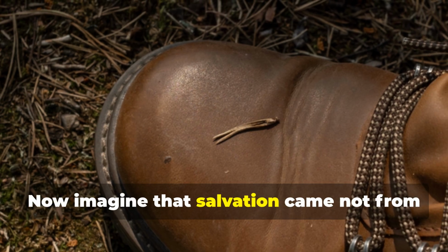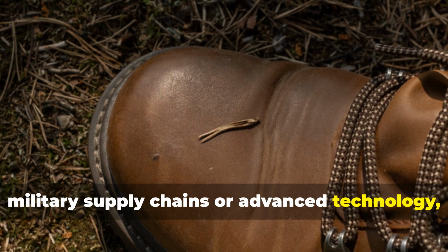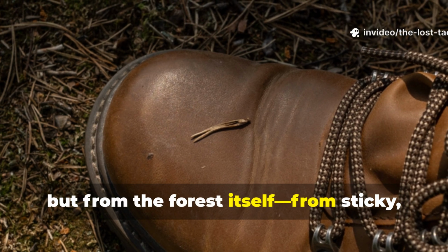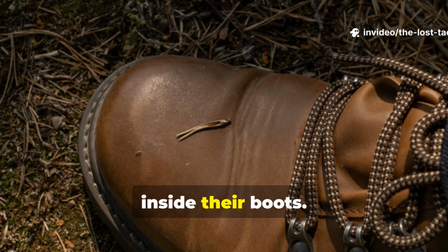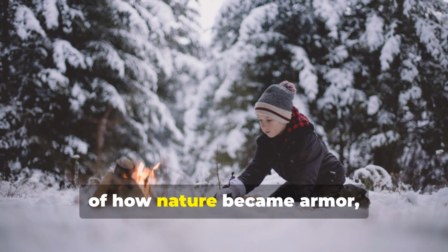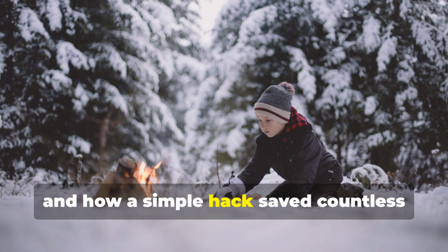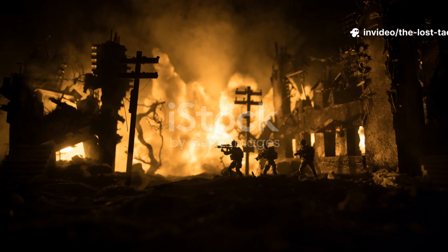Now imagine that salvation came not from military supply chains or advanced technology, but from the forest itself, from sticky golden pine resin that soldiers smeared inside their boots. This is the story of desperate ingenuity, of how nature became armor, and how a simple hack saved countless lives in the most brutal winter campaigns of the war.